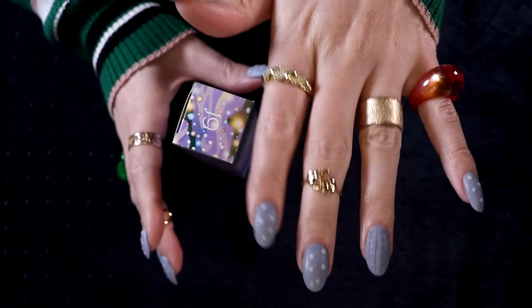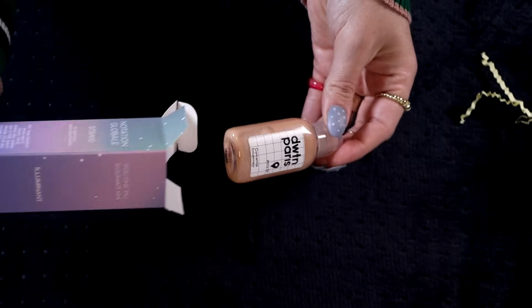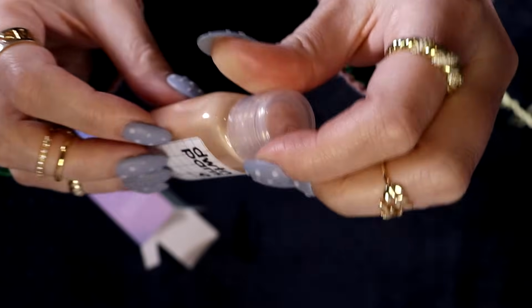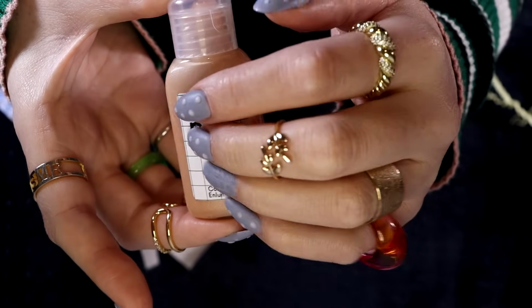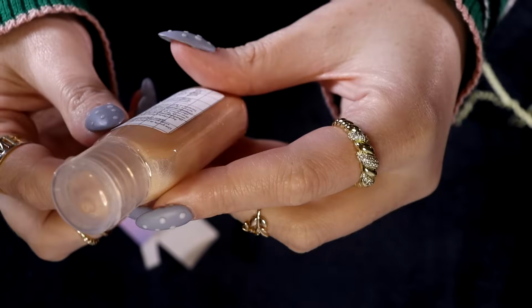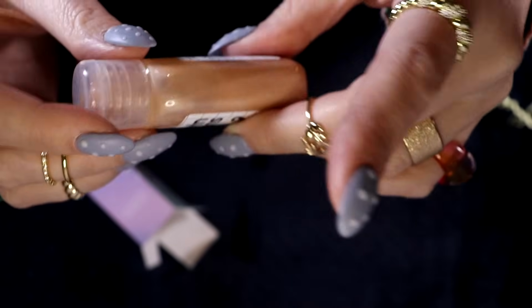If it's makeup, it's definitely a highlighter. What's this? Oh! What a strange little pot. Usually the downtown Paris stuff is in like a tube. Is this like a highlighting fluid? It looks very liquidy.